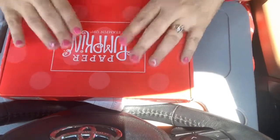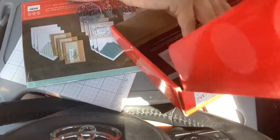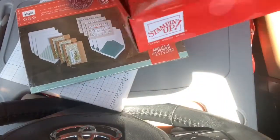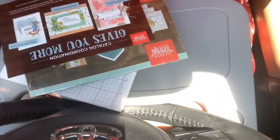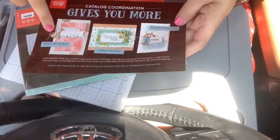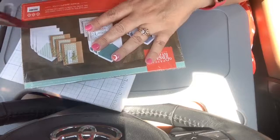So this is the cute little box that it comes in every month. So I'm going to pop this open. I have not put this together at all. This is my bone folder I had on the side. Something Stampin' Up! started doing is coordinating our Paper Pumpkin with stuff that we already have. So like the Woven Threads, the Garden Lane, the Come Sail Away, those specific sets actually coordinate with what you got in your Paper Pumpkin this month.